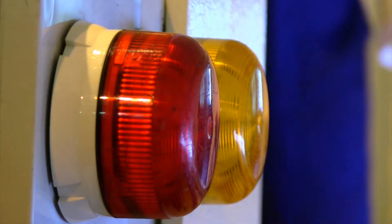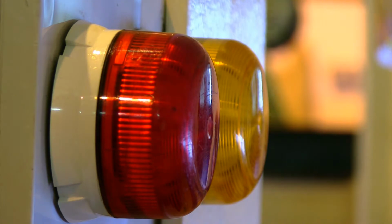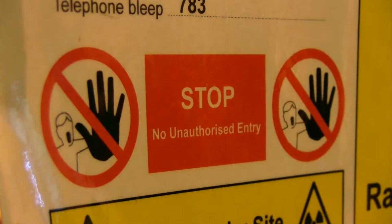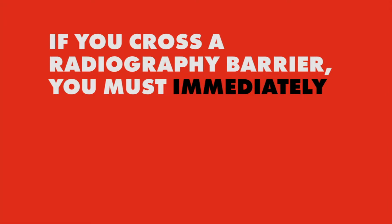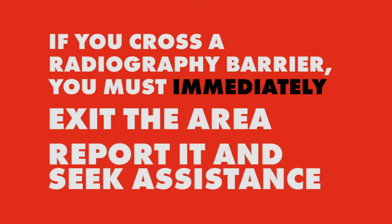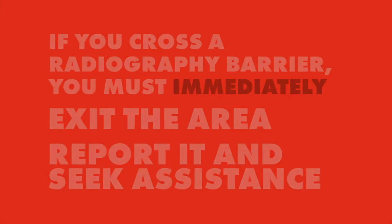On no account must you ever cross a radiography barrier. The barrier tape only has writing on one side, as do the signs, so you know whether you're on the inside or outside of the area. If you should accidentally find out that you are on the wrong side of a radiography barrier, exit the area immediately and report to the health physics monitor or radiographer in charge of the area.